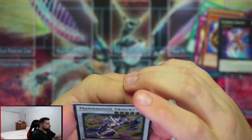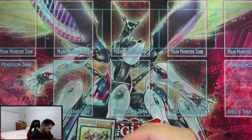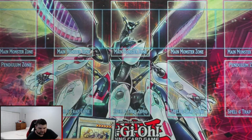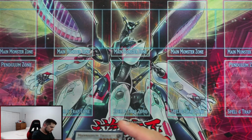Manadium Trisukta. I think that's how you pronounce that. Get that in frame. That's really cool, actually. Yeah, let me grab that one card. And Starling Knight, so, okay, interesting. Yeah, get that card. Gonna pull that just off to the side there. We'll keep any of, like I said, the big pulls in screen, but I'm curious, what does this one do?